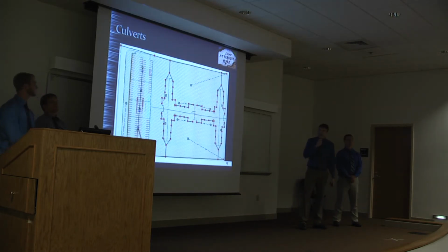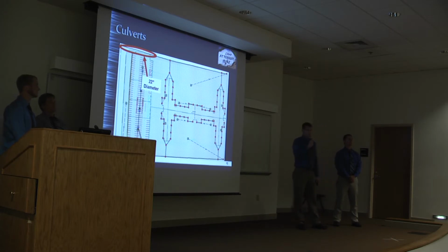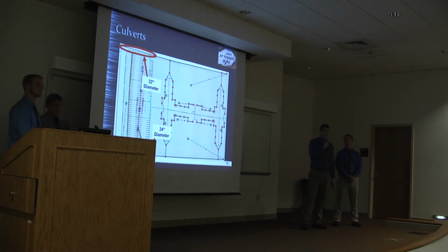Our site also required that we have 3 different culverts, one on the north side that runs under the parking lot and the existing roadway that will be 22 inches in diameter, one on the south side that runs under just the parking lot that will be 24 inches in diameter, and another on the south side that runs under just the existing roadway that will be 26 inches in diameter.